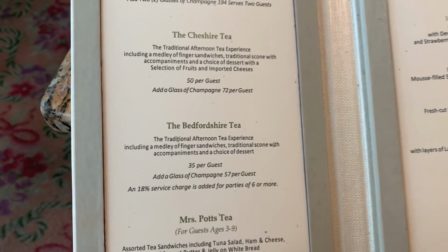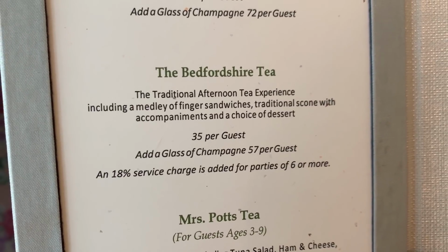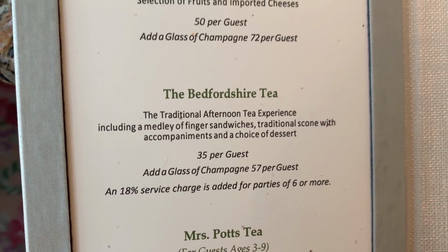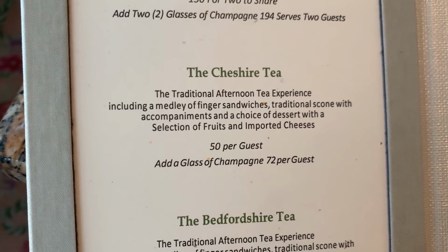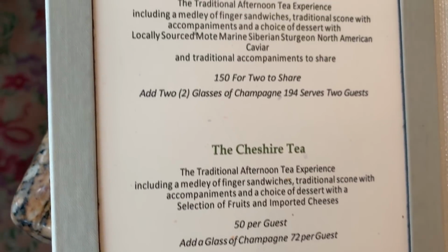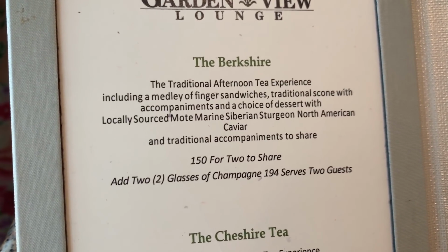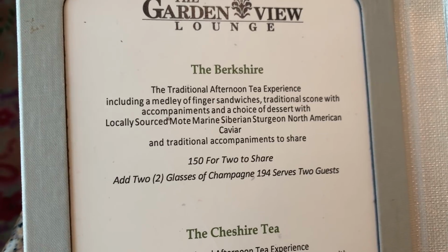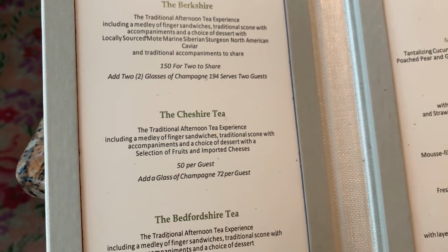The standard tea is the Bedfordshire, and it comes with finger sandwiches, scone, and accompaniments, and you get to choose dessert. And then the Cheshire tea is the same thing, but it adds a selection of fruit and cheese. And then the Berkshire adds caviar, and it's for 2 to share. And you can add champagne to any of them.